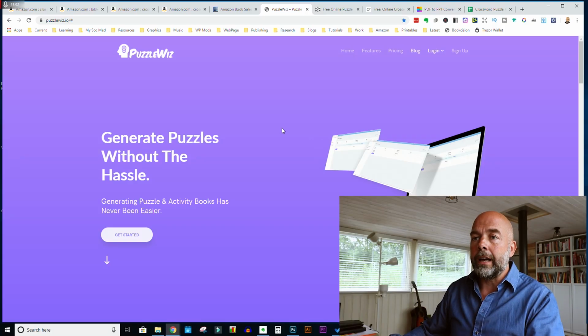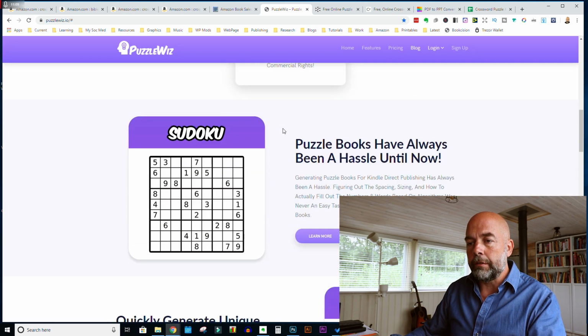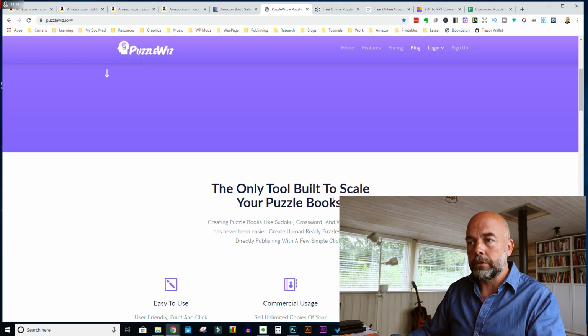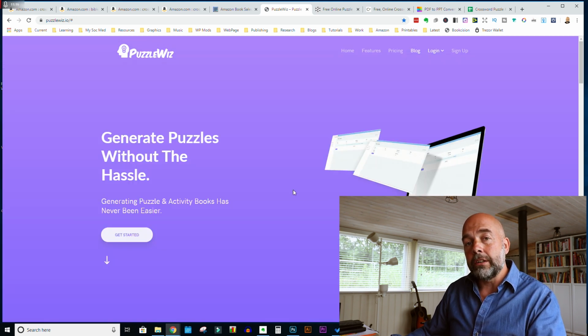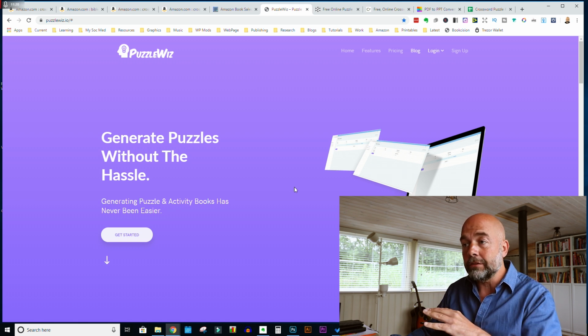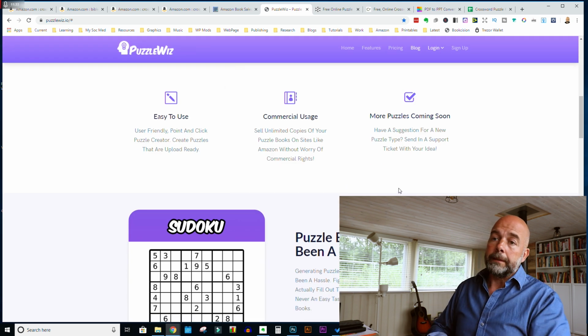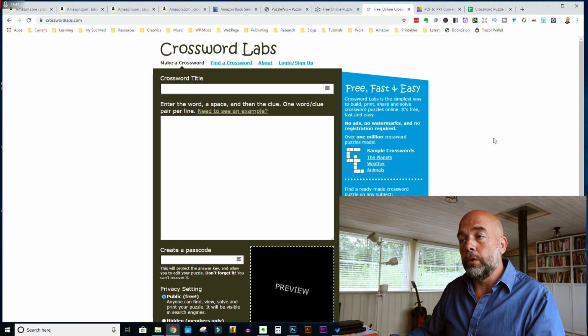Now, the first one I found was PuzzleWiz, and I think this is made by the same people that do BookBolt. And for this software, you can produce Sudoku, crossword puzzles, and word search puzzles. The price of this was $9.95 per month. Now, I've not used this software, so I can't tell you if it's any good or not, but if it is produced by the BookBolt people, they produce quality software, so I'd have no doubts that this would be a good investment. The next one I found was Crossword Labs.